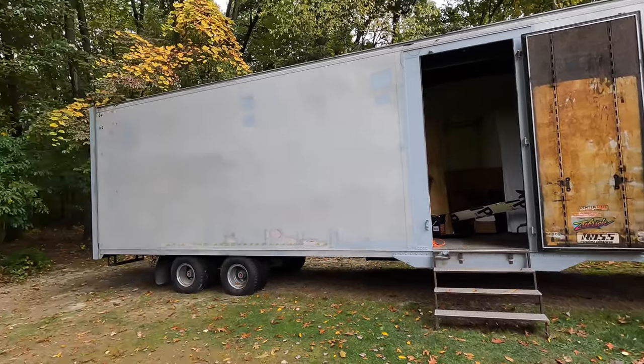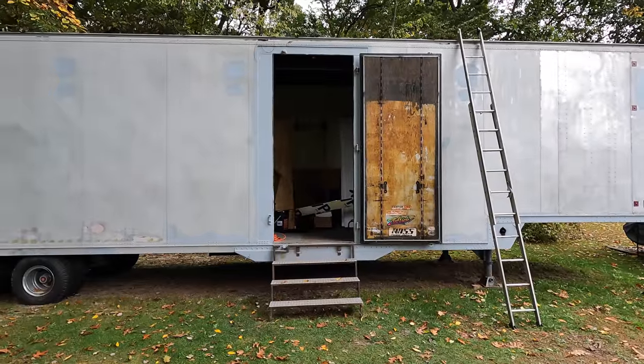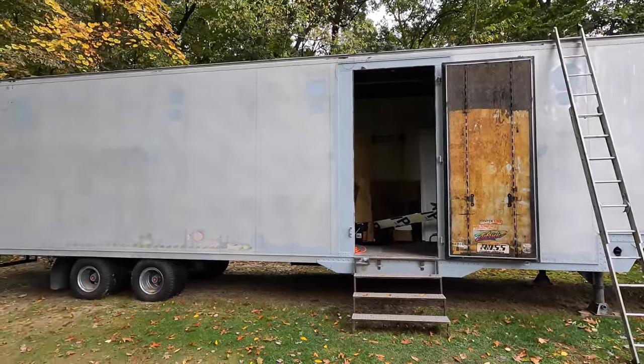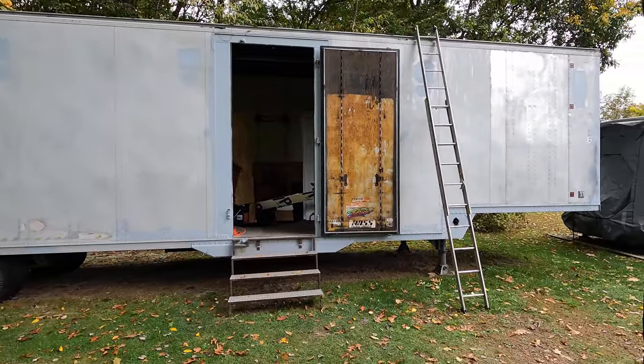Like I said, the weather's turning here. It's starting to get colder. Winter is going to be here before you know it. But the nice thing is we don't have to stop work now that we're weatherproof and we're mostly insulated in there. We can continue working on the inside of the trailer all throughout the winter. So hopefully no breaks in semi update videos.